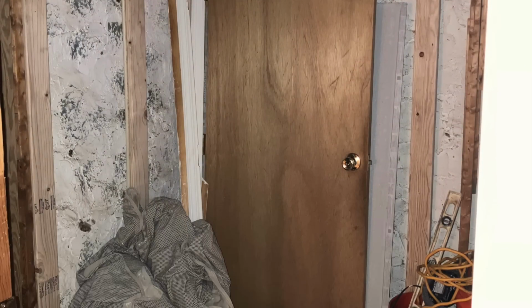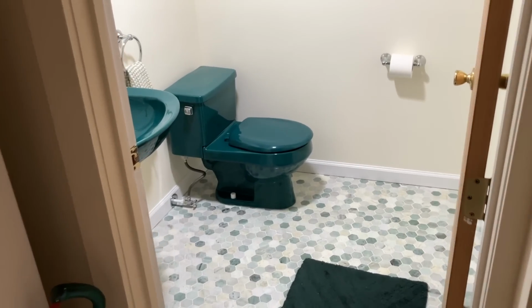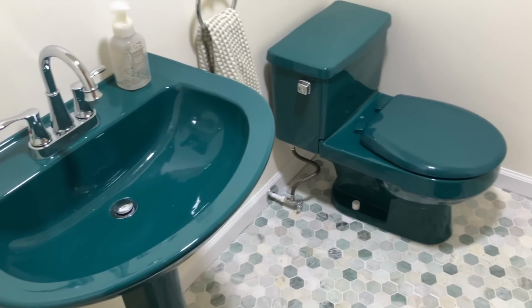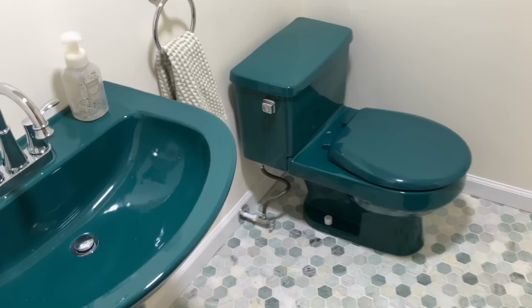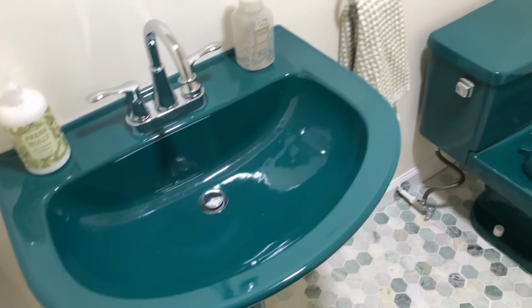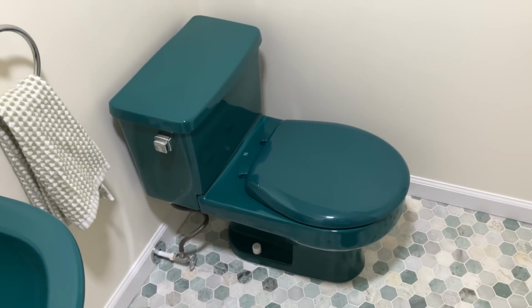Now here's the new and improved look. And here it is, our finished project. It looks great. Let me tell you how we saved money. This is our original sink and, of course, our toilet. And they were in 1980s hunter green. And we thought it was beautiful. We didn't want to replace them. One of the contractors that showed up said, oh, you got to get rid of these things and buy new. It needs to be all new.